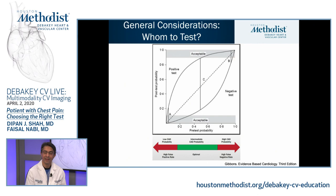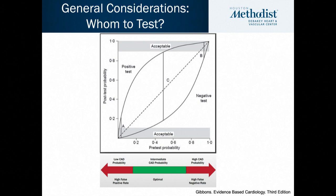First thing is, I think it's very important to figure out whom we should test. This is just a nice table that most people are aware of, which pretty much shows you that the post-test probability of your test is very much dependent on your pre-test probability. So if you have a patient who you very strongly consider to have coronary artery disease, it is very unlikely that obtaining a stress test is going to move the needle very much. In fact, if you have a normal study in this patient, this could very likely be a false negative test.